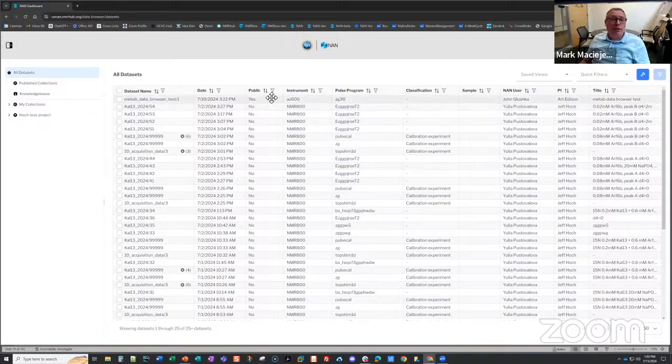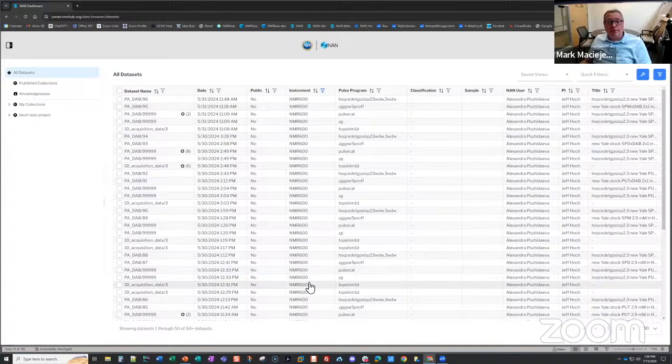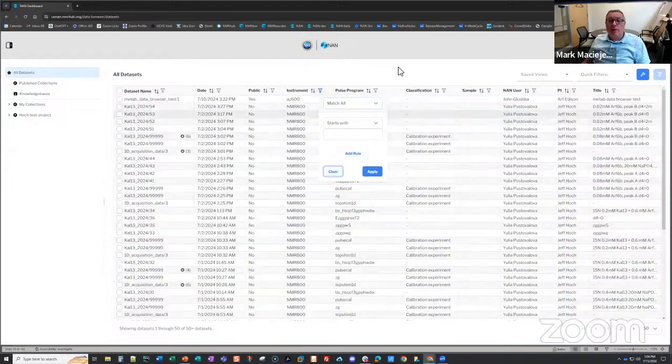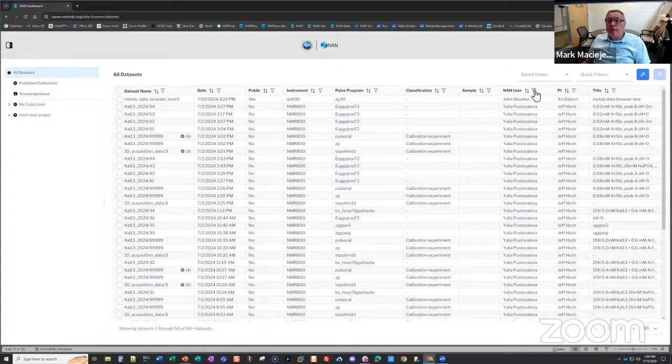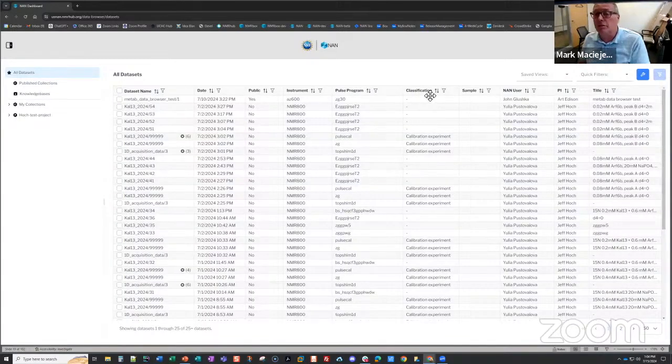And all of these columns have the ability to sort and filter. So let's say I wanted to filter and I only wanted to look at data that contained NMR 600, for instance. I hit apply and I'd see only data sets from the NMR 600 instrument at UConn. And I can do clear filter, and it would disappear. Same thing with contains, so in this case, the NAN user contains test. This is another way of filtering, so I only see data that's owned by myself. And this button up here allows me to clear all those filters. Sometimes you might have multiple filters on, and this button is provided as a one-click way to just wipe all the filters away.